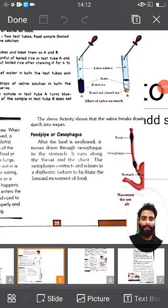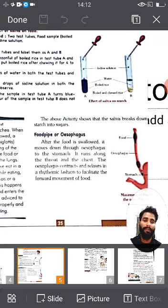Then the next thing is the food pipe or esophagus. After the food is swallowed, it moves down through the esophagus to the stomach. It runs along the throat and the chest. The esophagus contracts and relaxes in a rhythmic fashion to facilitate the forward movement of food.